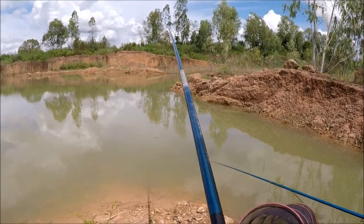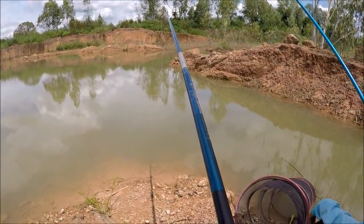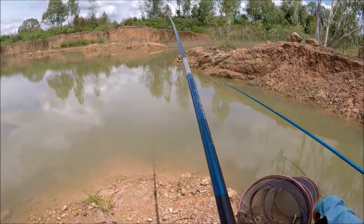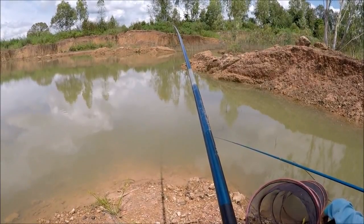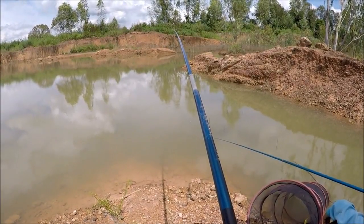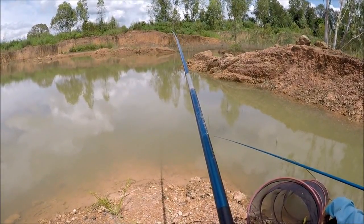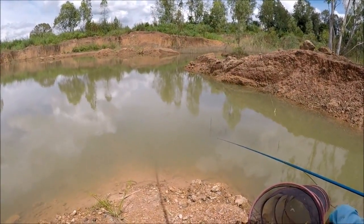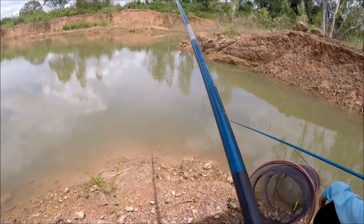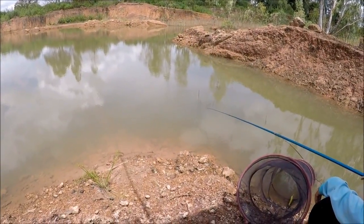Never mind. This sometimes happens once you start getting a lot of bites and the big ones move out and big shoals of small ones come in. You just have to battle through it. That is bullshit. It's the first time I've ever fished in a car park, I know that.